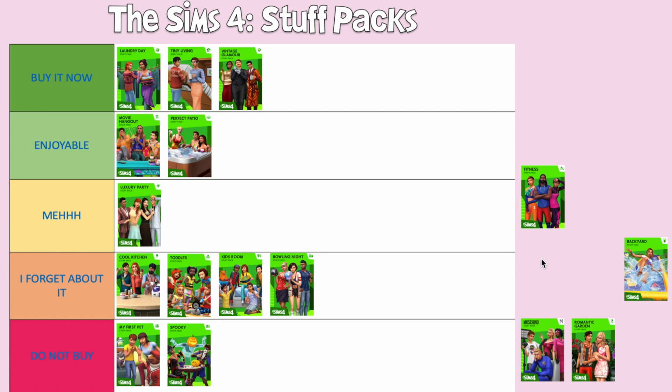So the next one I'm going to talk about is the Moschino Stuff Pack. This is one of the most recent stuff packs. It was quite a surprise to a lot of people in the community because collaborating with a brand is very rare. We had it in The Sims 2 with H&M Stuff, but yeah, it's quite rare. But anyway, I'm going to put that in meh because I don't really think it adds a lot to the game, but it does have nice build items. I'm not that much of a fan of the Create a Sim items, if I'm honest, but purely because of the build and buy items, I have to put it in okay.